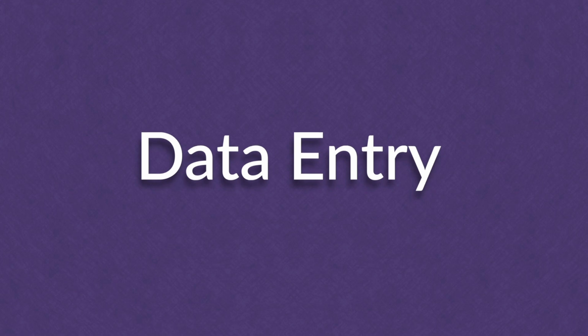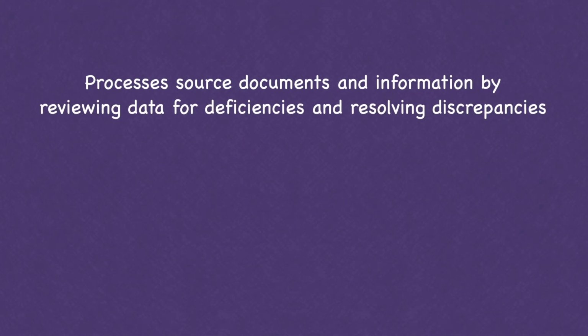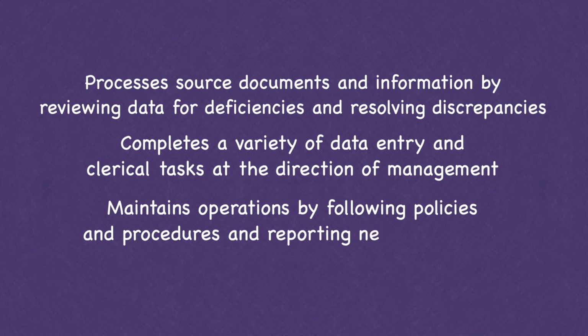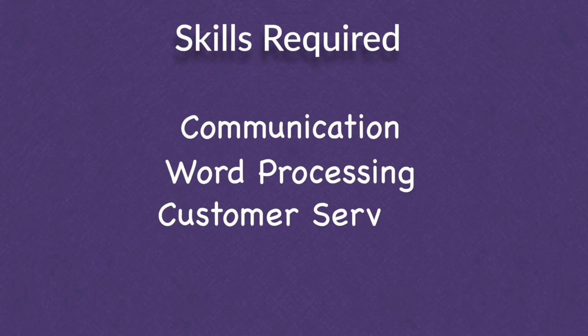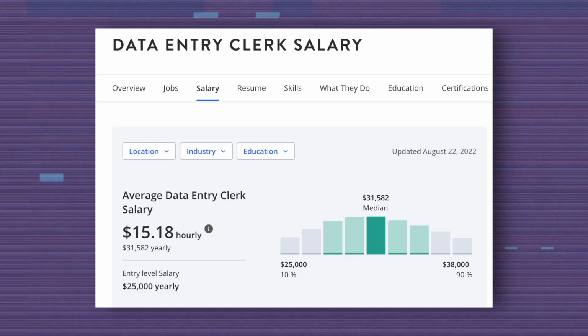The next entry-level job that's super easy to learn is data entry. Now, essentially, data entry personnel and clerks process source documents and information by reviewing data deficiencies and resolving discrepancies, completing a variety of data entry and clerical tasks, maintaining operations by following policies and procedures, performing other job-related instructions, and you're going to need to know communications, word processing, customer service, knowledge of Microsoft Word, Excel, Office, and you can expect to make around $25,000 yearly remotely, or $15 hourly. This is a great starting job and you could probably learn it within 30 days.